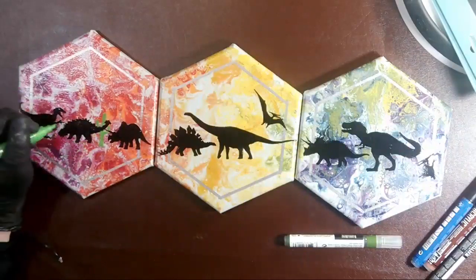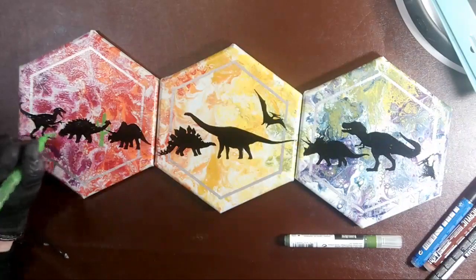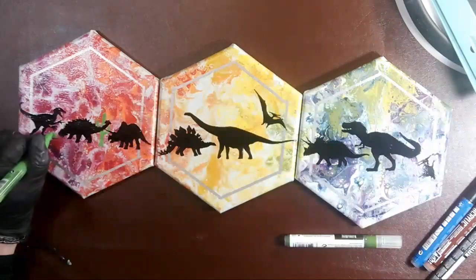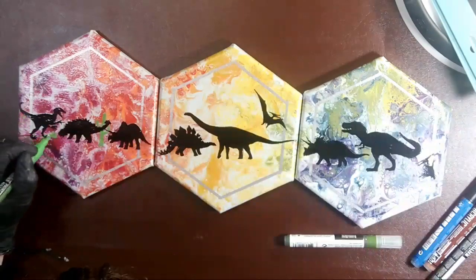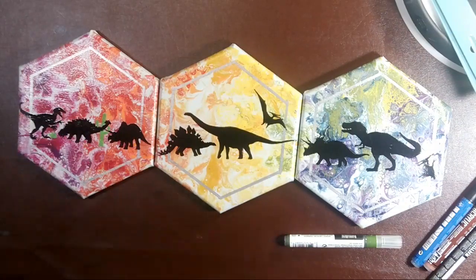Little cactus there, and then I want to add a little tiny spiky one right in here. Gotta layer it up. So we're just getting that green base right now because it's drying a little bit slower.